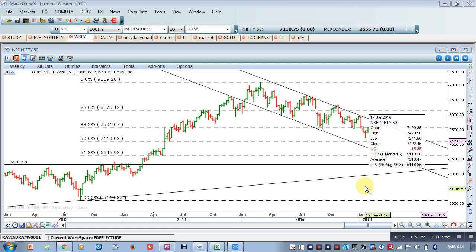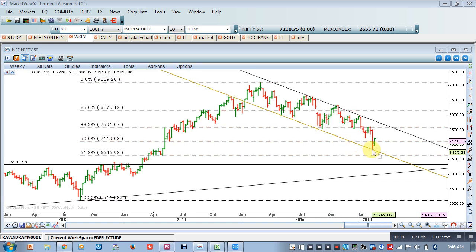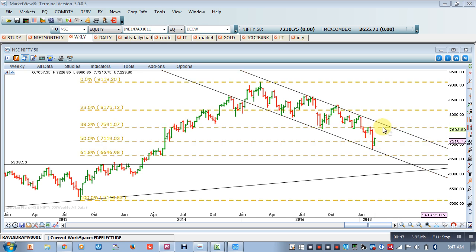In the past week, we talked about the channel formation taking place in the Nifty chart, and we referred that Nifty should test support at the lower level, which is the lower line of the channel. Last week, we even talked about the weekly closing being above 7,120, the importance of which has been discussed in past videos. Now the weekly chart is showing excellent support taken. However, trading will take place for a few weeks in this channel itself.